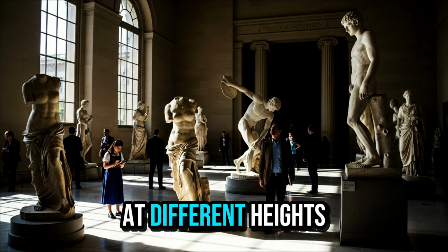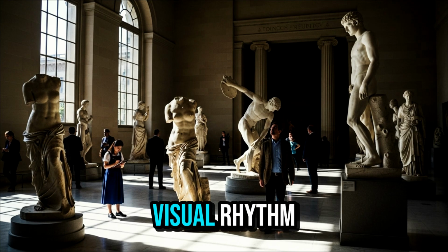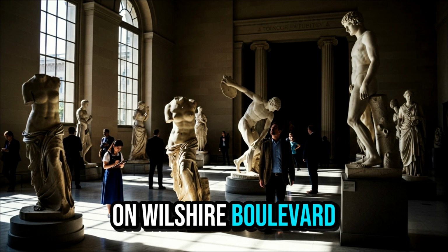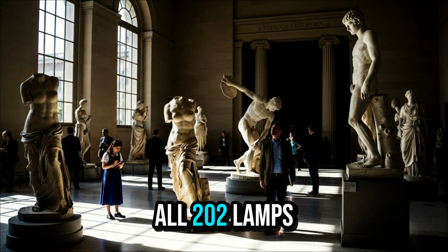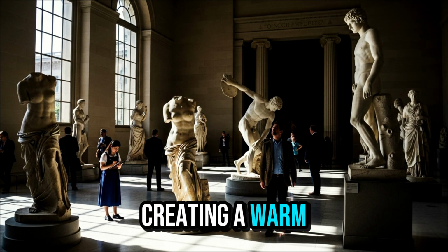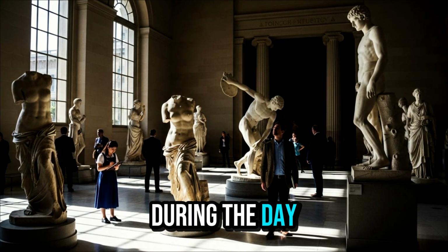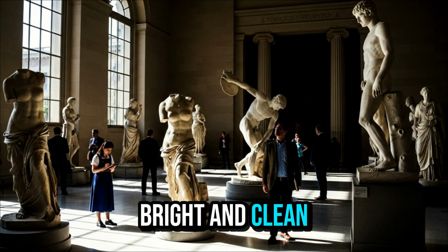They are placed at different heights depending on their original designs, but together they form a perfect visual rhythm. The sculpture is located right at the entrance of LACMA on Wilshire Boulevard, making it the first thing visitors see when they arrive. At night, all 202 lamps are illuminated using energy-efficient LED bulbs, creating a warm, glowing light that contrasts beautifully against the dark sky. During the day, the silver color of the lamps reflects the California sunlight, giving them a bright and clean appearance.